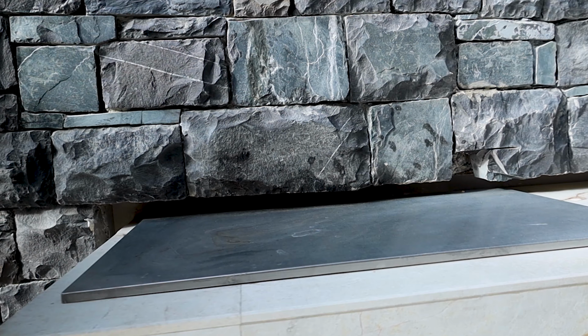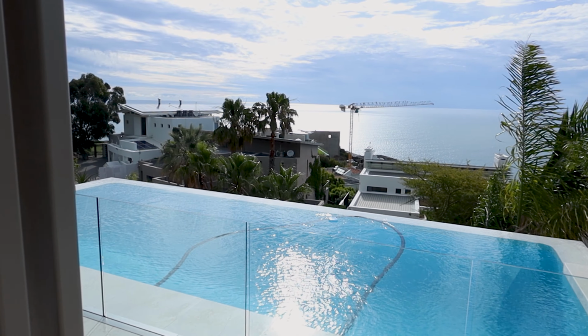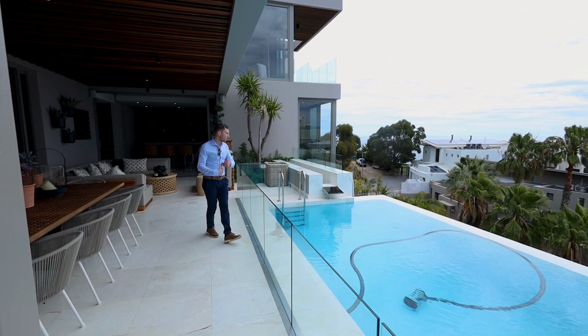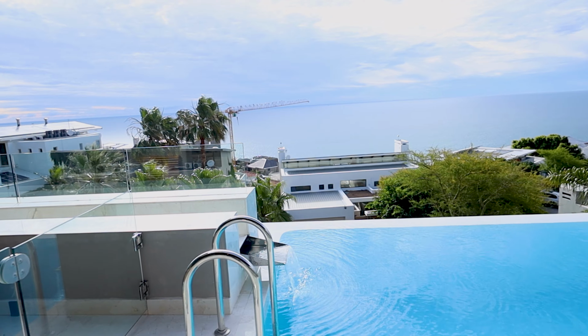All right, guys, so coming this way, oh, of course, you've got a gas barbecue. So this is the second gas barbecue. Now look at this pool. Infinity edge pool rolls right off into the ocean. You've got safety glass. If you have kids, you don't have to worry, but this is easily removable as well. Just such a beautiful pool. I love the water feature they have going in. I love the sound effects. So you just got the whole feel.